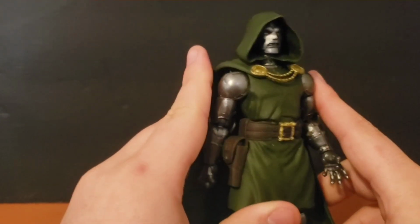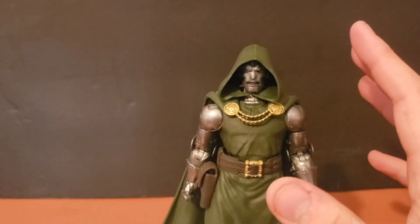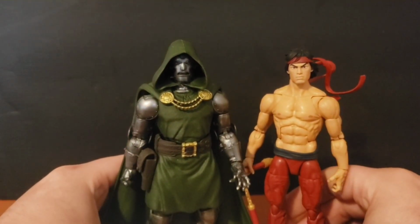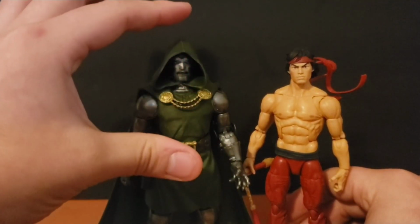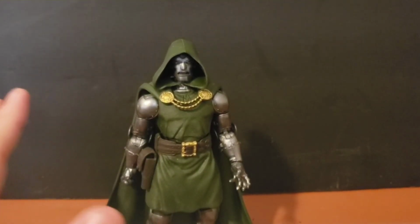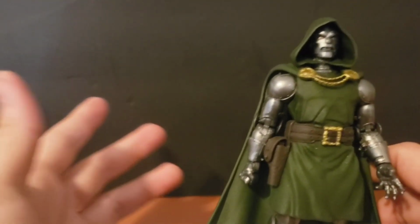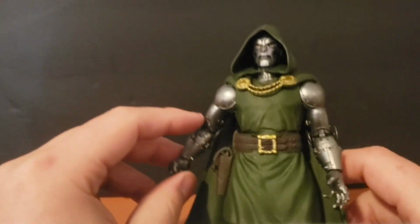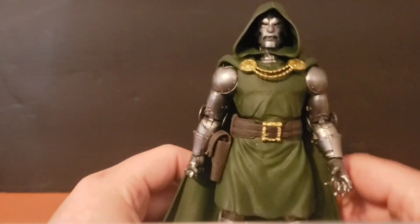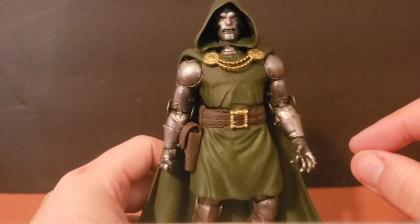He's everyone's favorite. He would have ranked higher for me if he was just a little bit taller. Here's Shang-Chi next to Doom, for example, and I want Doom to be maybe this tall. Because Doom is listed as being 6'7" in the Marvel handbooks, but I don't need him to be that big. I just need him to be bigger than he is. I want him to be more menacing on the shelf. He still looks menacing, but he'd be more menacing if he was just a little bit bigger. And that's the only thing that's holding him down for me.